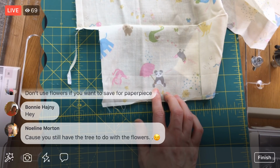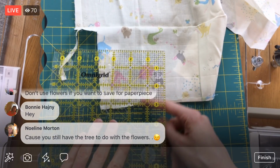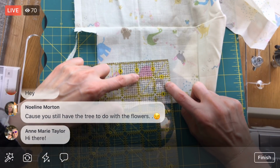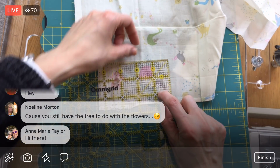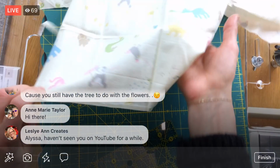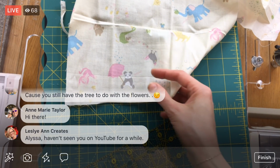Let's see. I'm gonna grab my 6-inch ruler. If he's okay, so he's just 2 inches. If we get rid of the seam allowance, we might just be trimming him in there. But I think that's okay. I think he'll be framed up exactly on there.